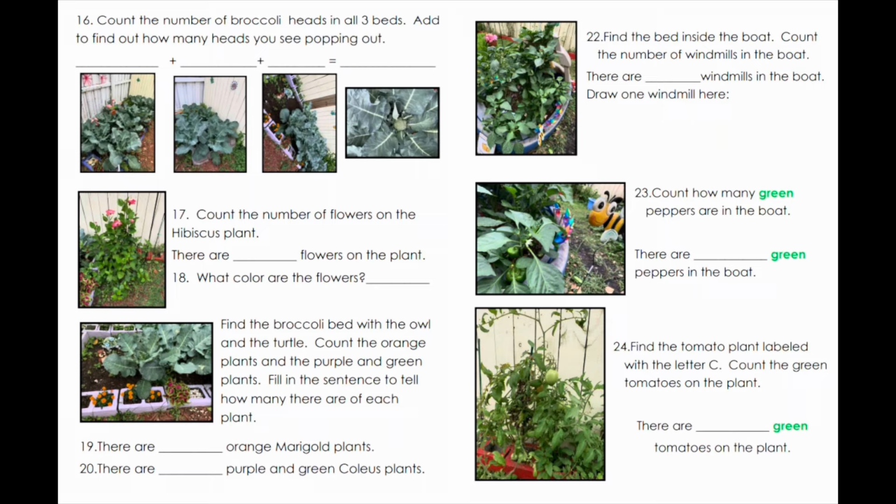They will also count the number of flowers on the hibiscus plant and write the color of the flower. Finally, students will count the number of marigold plants that they see in the beds, as well as the number of green tomatoes and peppers.